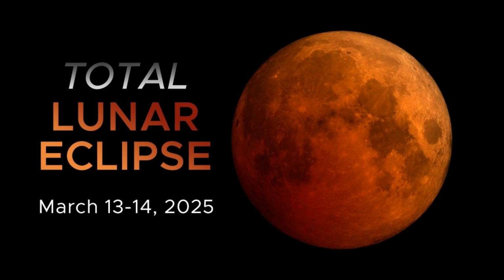We're diving into something spectacular this week, a total lunar eclipse. And not just any eclipse, we're talking about a blood moon. It's really captivating. These kinds of events really grab your attention. I agree. There's something both eerie and beautiful about seeing the moon bathed in that reddish light. It really is a sight to behold.